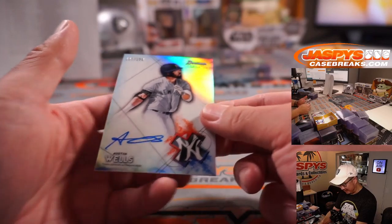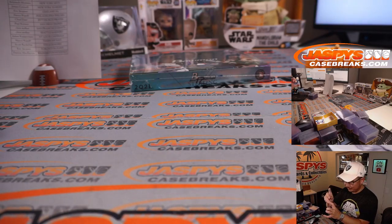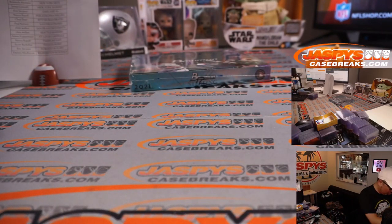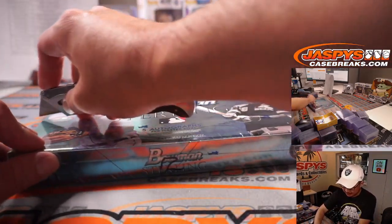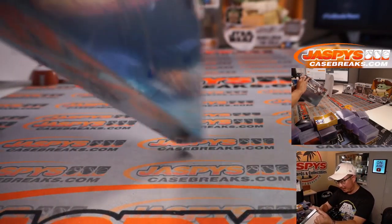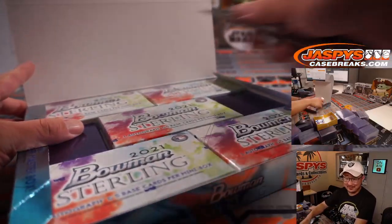There's Austin Wells, 138 out of 150. Yankees. Jimmy, the Bronx Bombers. Yeah, I actually didn't either. I don't know what the Diamondbacks were price-wise, pick your team-wise, but I guess it was on the bottom, so maybe more the less expensive team, but they do have a lot of prospects in the pipeline, so hopefully they'll pan out.